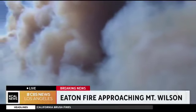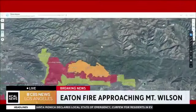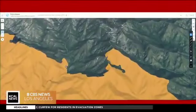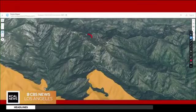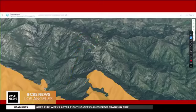Now, if you come out to my screen, I can give you an idea on the map where this is. What we're looking at right here is the Eaton fire, and Mount Wilson, you can see right near the top of your screen, is here, which is an indication that the Eaton fire has now basically reached a few miles north from the last footprint.